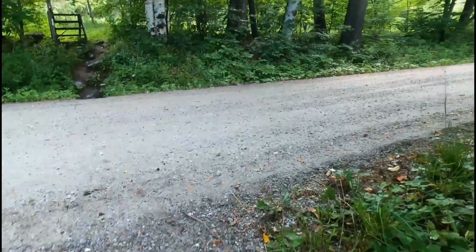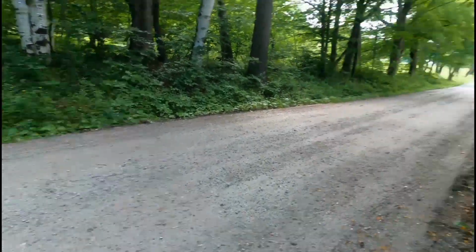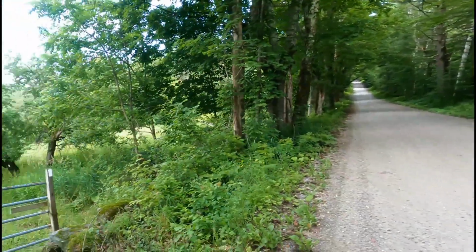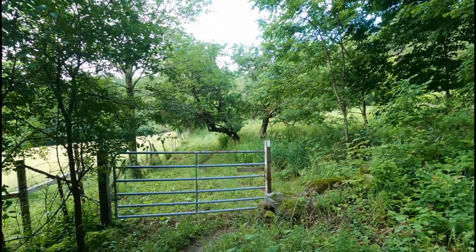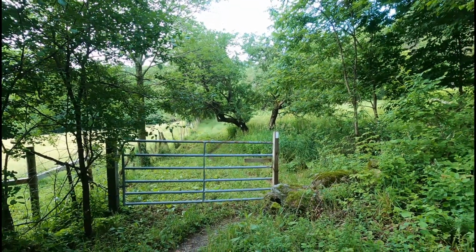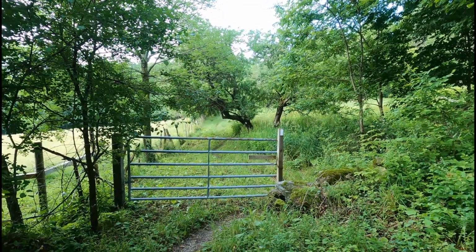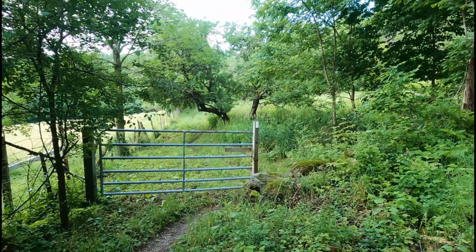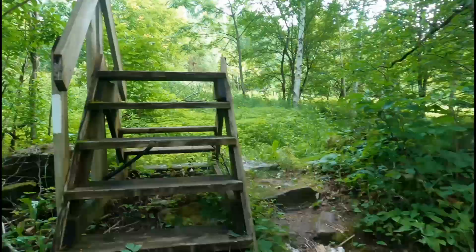We're getting up to a road here, so I'm assuming keeping the gate closed is more about larger things like cars driving through, or maybe animals that can't get around it walking through.